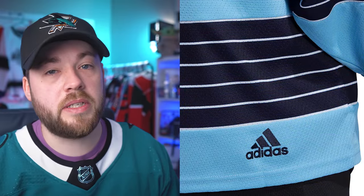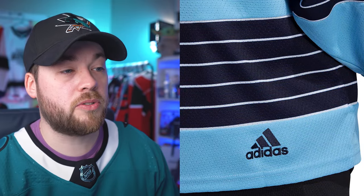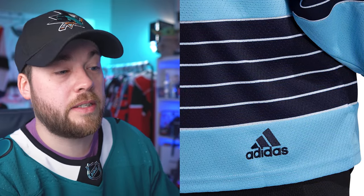But I've got another photo here, which is the back of the jersey, and there's the actual Adidas logo on the back right corner of the jersey. Just so you know, these are Adidas jerseys.